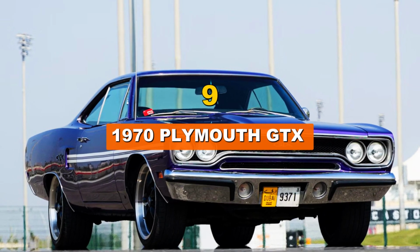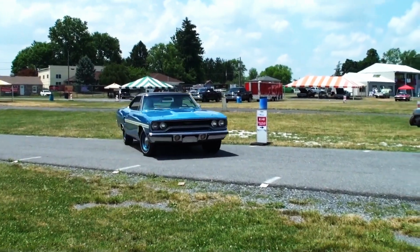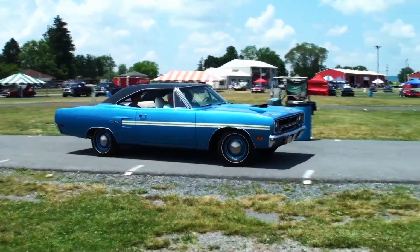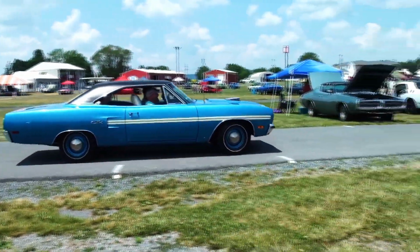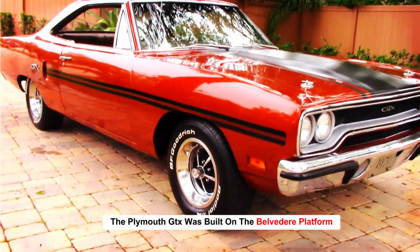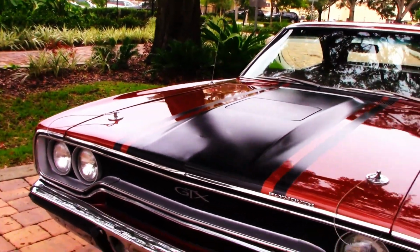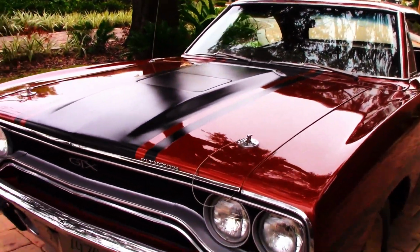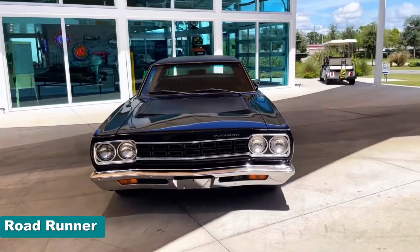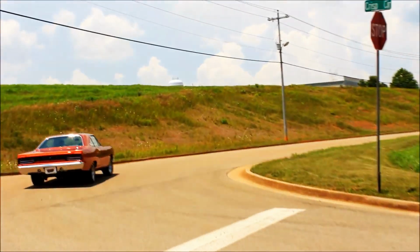Number 9. 1970 Plymouth GTX. First hitting the scene in 1967, the Plymouth GTX was built on the Belvedere platform and marketed as a gentleman's muscle car thanks to its perfect mix of power and luxury. While the Roadrunner was all about bare-bones speed, the GTX offered a more refined, high-performance ride.